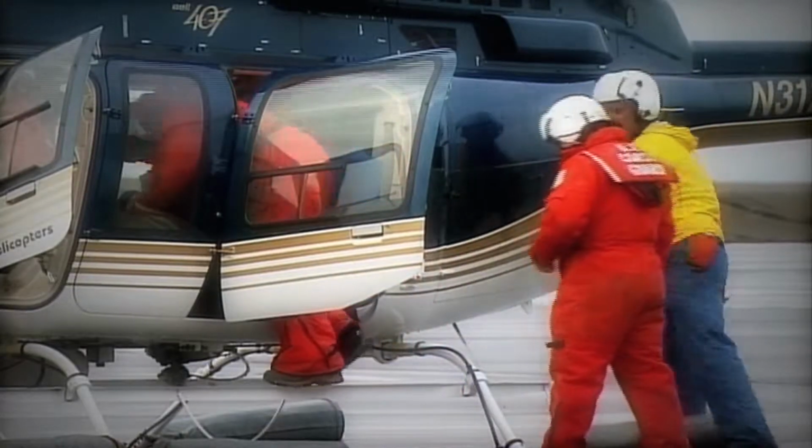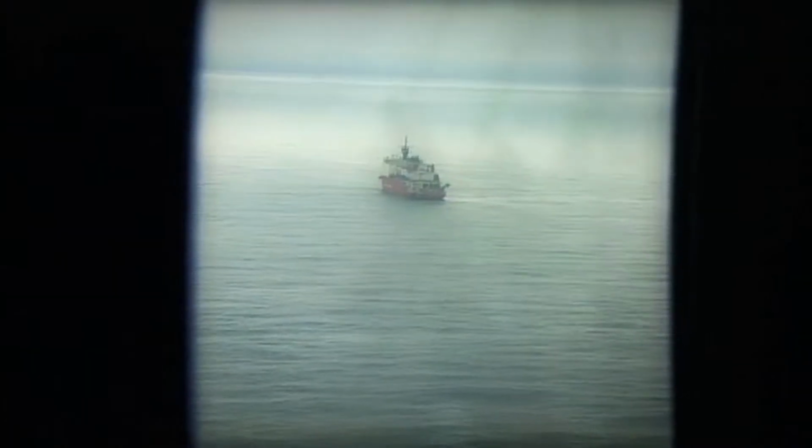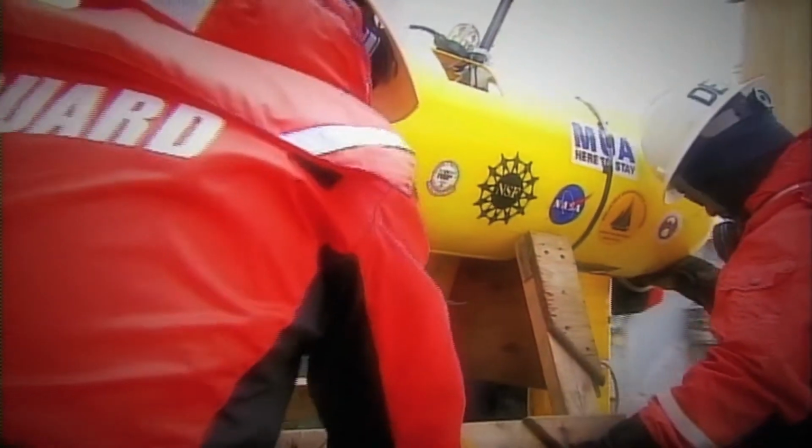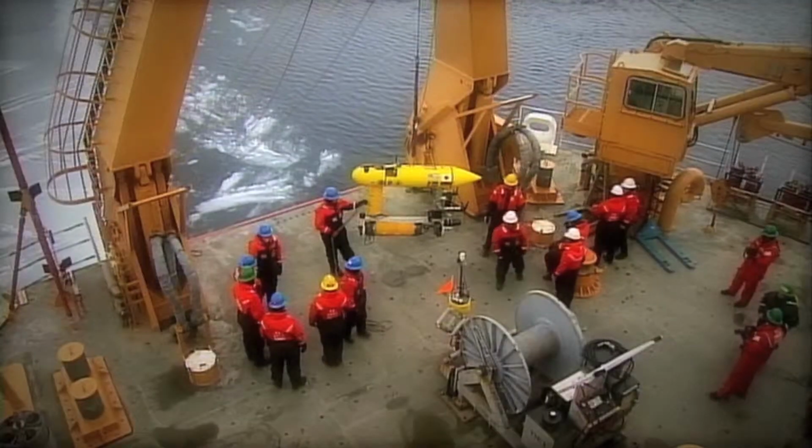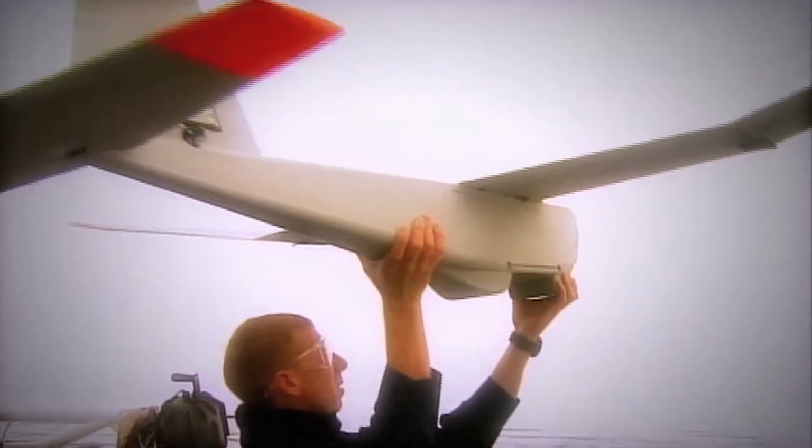Which is why a multi-agency team of engineers and scientists led by the United States Coast Guard Research and Development Team traveled to the Arctic Ocean. They came here aboard the Coast Guard cutter Healy to assess the capabilities of cutting-edge technologies to locate oil in the Arctic. Not only beneath Alaska's icy waters, but from hundreds of feet above.